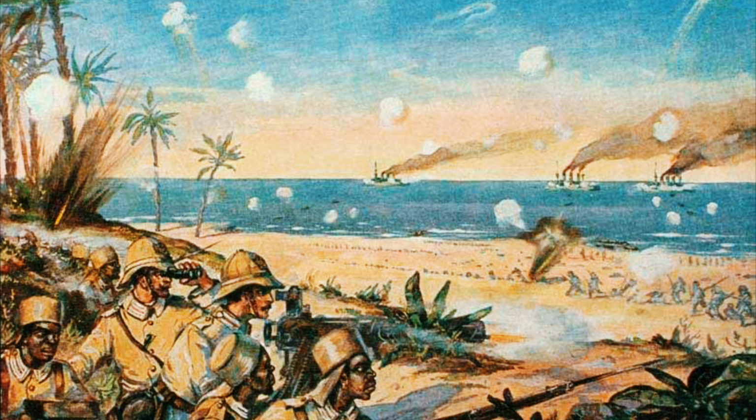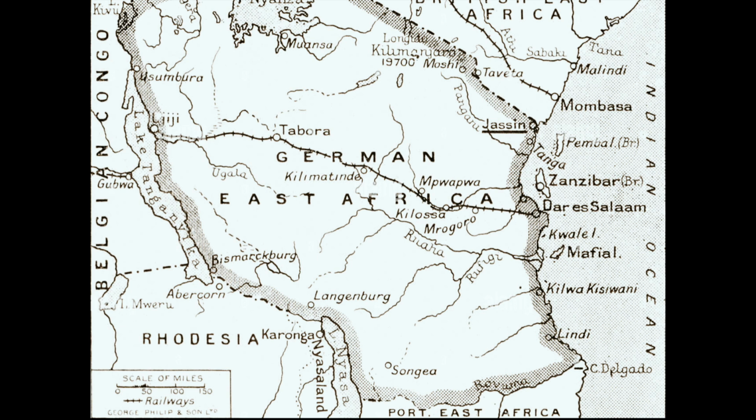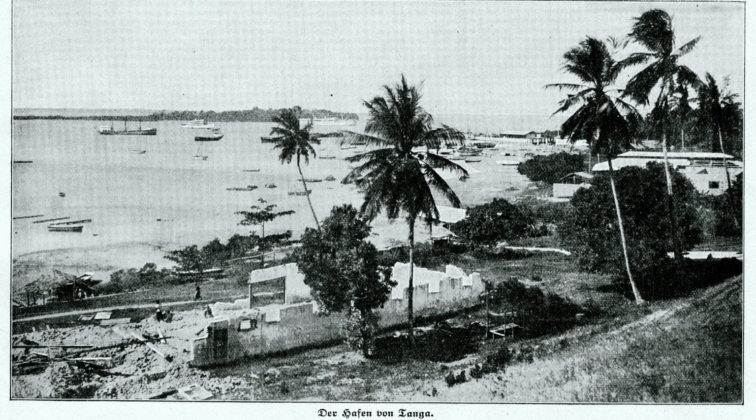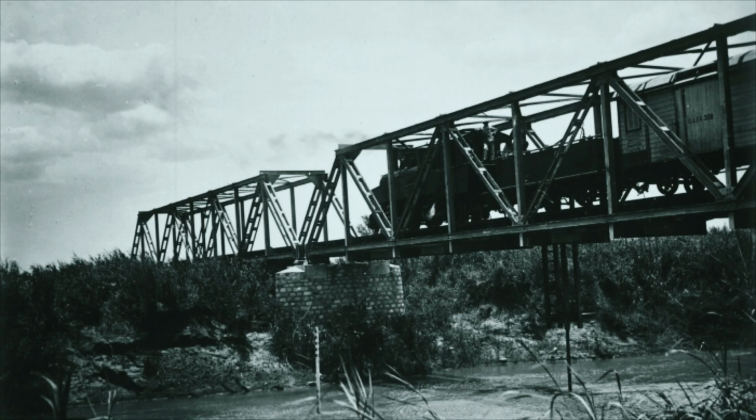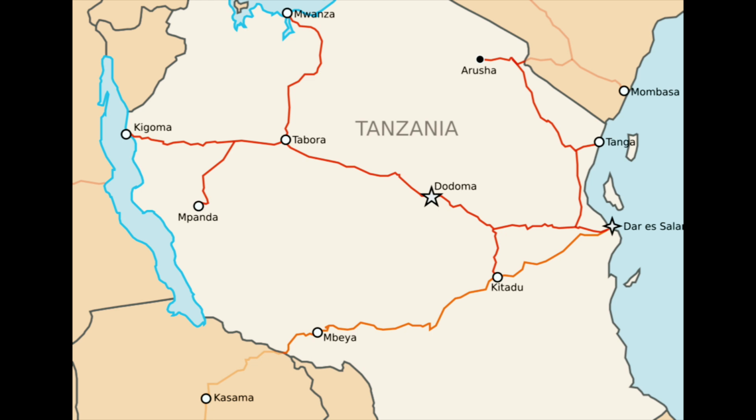defeat for the British. German East Africa, today Tanzania, was a vast colony with strategic importance, particularly the coastal town of Tanga. Located 80 kilometers from the border of British East Africa, Tanga was a vital port town and the terminal for the Usambara Railway, which ran from the coast to the fertile slopes of Mount Kilimanjaro.